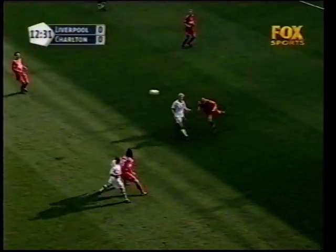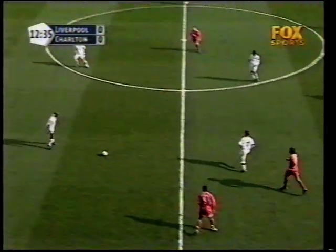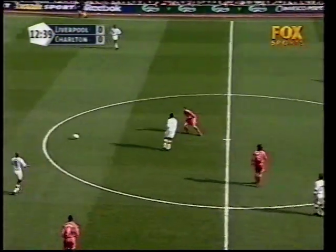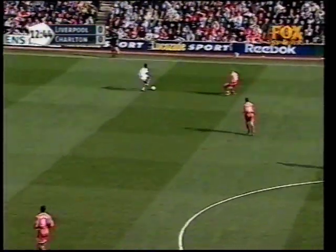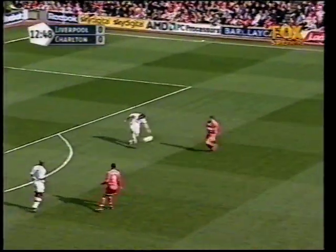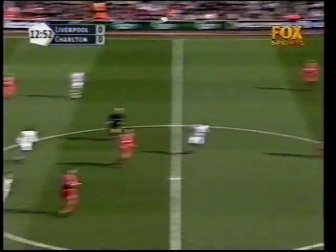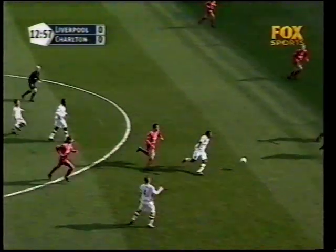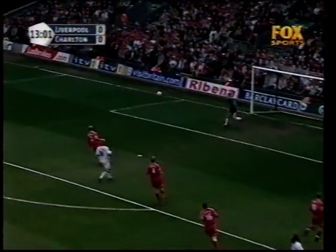It's a big week looming for the team from Merseyside, with not only their league ambitions but their Champions League ambitions on the line as they prepare for the first leg of their quarter-final against Bayer Leverkusen. Early concern for Liverpool, with that match in mind as much as this one, is that Emil Heskey at the moment appears to be hobbling. This is Jason Euell.